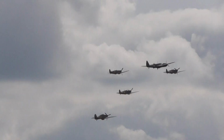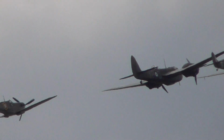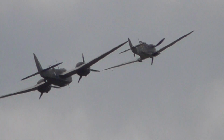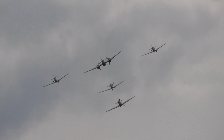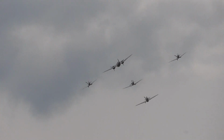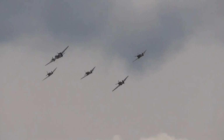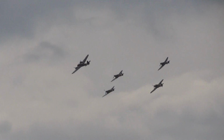Well, now that's a sight to gladden your heart. And for years, we never thought we would ever see that. Not only have we got the Blenheim back in the air, but we've got 3 out of 4 Mark 1s, and at least 2 of them were built in Southampton. Now, for a long, long time, we never had a Southampton-built Spitfire in the air.